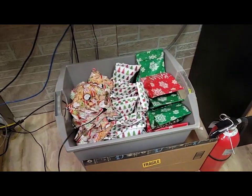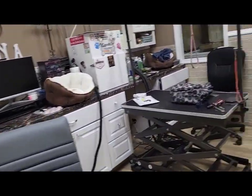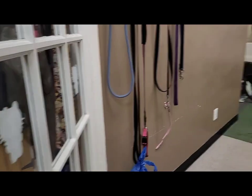This is the start of the goodie bags. Everybody gets a goodie bag. More goodie bags. I gotta make more this weekend. Oh, it's a mess in here.